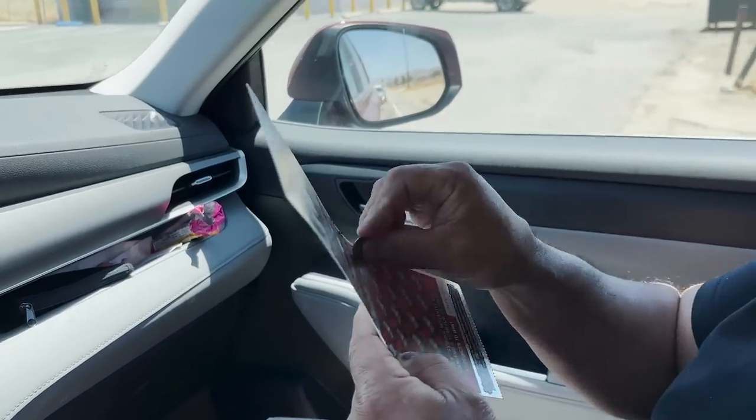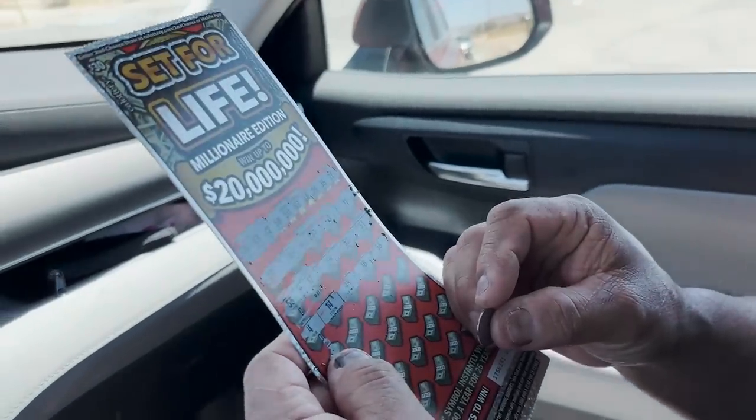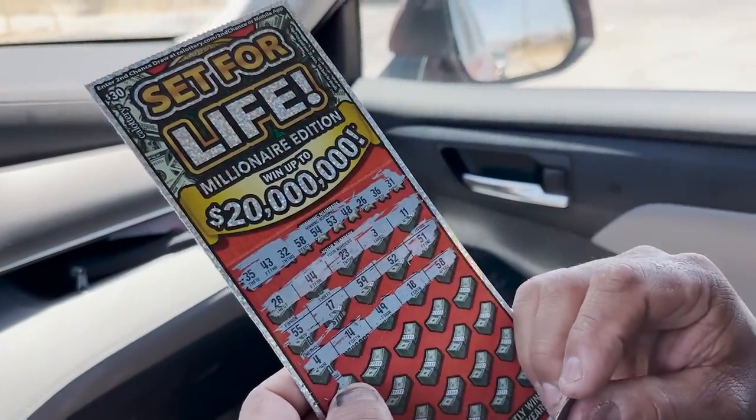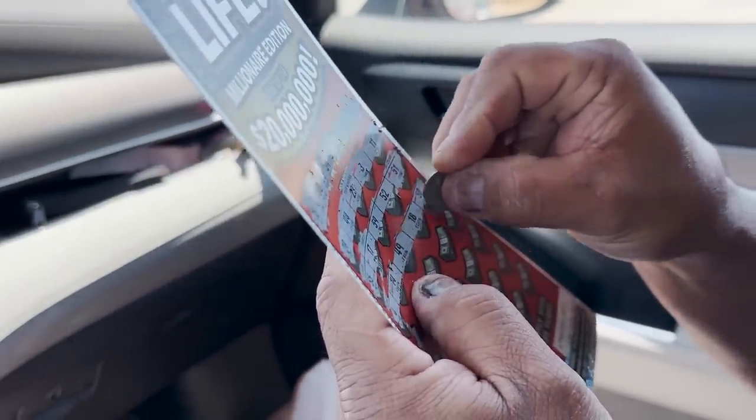I stopped and got a lottery ticket. We're about to be at this car lot over here. Oh. Look at all these cars. We're going to decide if we're going to buy the whole car lot or just... We did get a 58. We got a 58. What is that one? How much we win, bro? You got your money back.